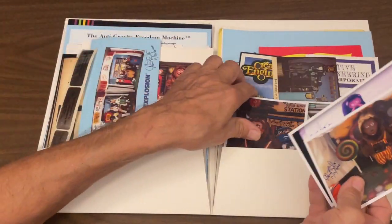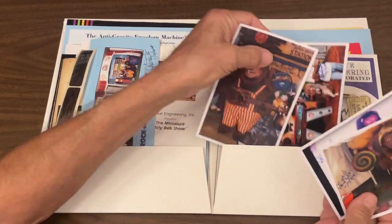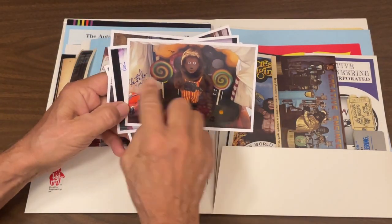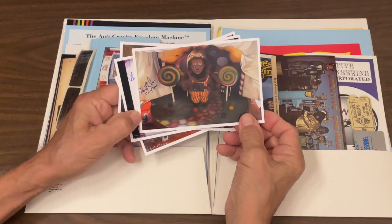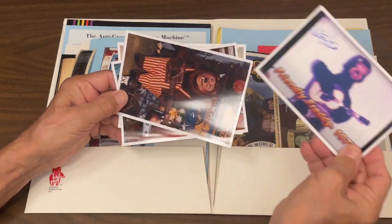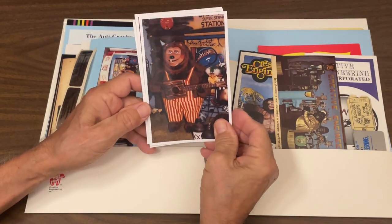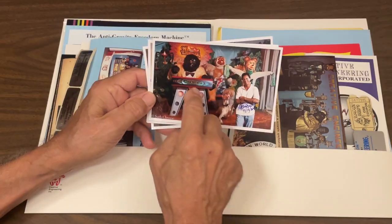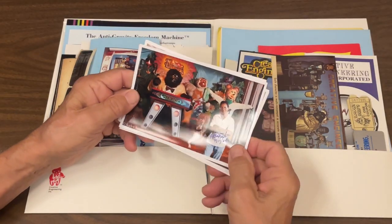First of all, here are the pictures that I've been sending out to people who buy dolls and things from me. All of them are signed. There's Billy Bob in Candyland. There's Friendly Freddy from the 1977 debut video. And there's Billy Bob on stage at Showbiz Pizza Place. And of course, my dog Athena and me in front of the Rock-afire Explosion stage.